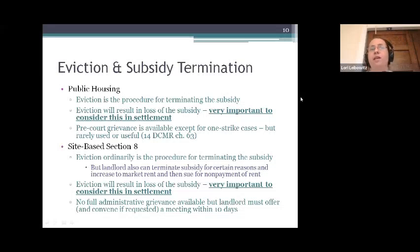The other thing is you do have the right to a grievance hearing, but we have not found them useful as a legal services community. But there are some cases where it may be helpful to file a pre-court grievance because you disagree with what the landlord is evicting you for, and that process is outlined in DCMR Chapter 63.